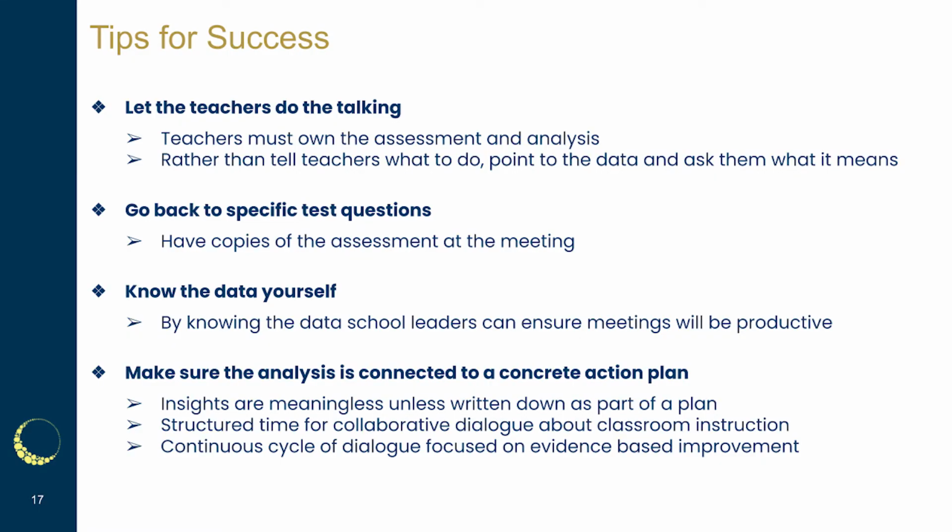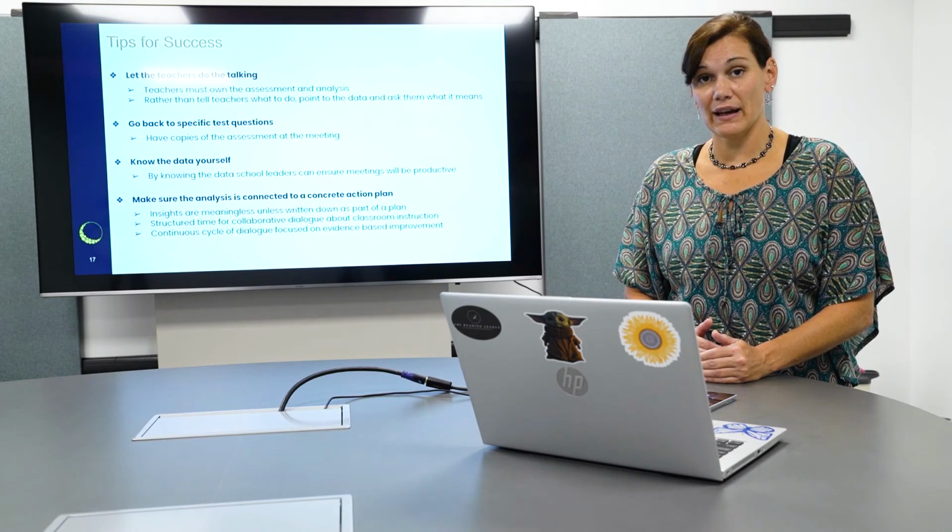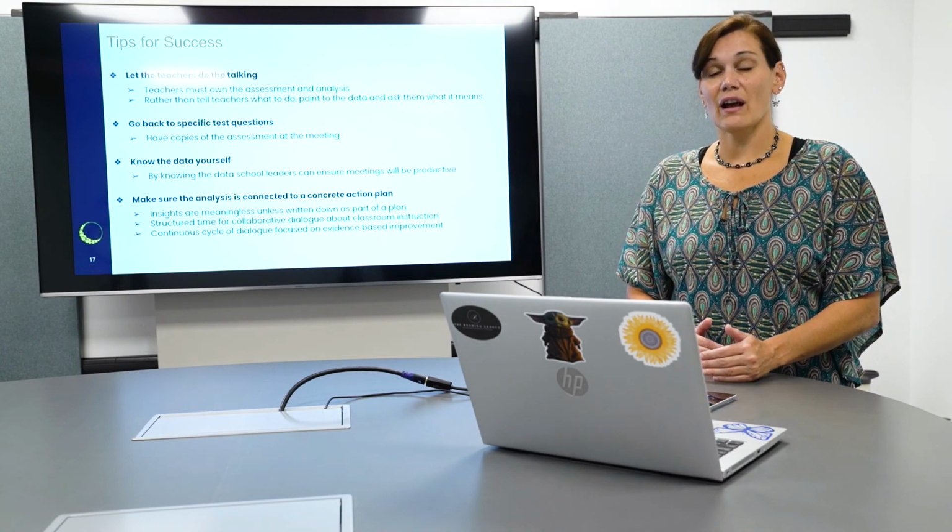Rather than telling the teachers what to do, point at the data and ask them what they think it means. This is a key component of the person that is facilitating the data meeting. And again, I reiterate, it should not always be the administrator that's leading a data meeting. That role should be rotated around so that teachers have ownership.